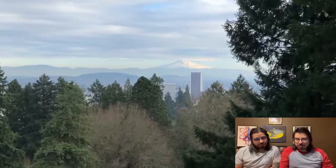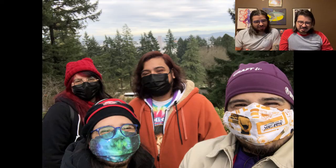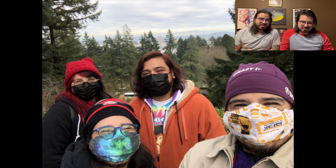The overlook of Mount Hood was beautiful. I didn't think you were going to be able to capture it on camera. It's good. It's cool. Of course, had to take a picture there. It was a very pretty scene.